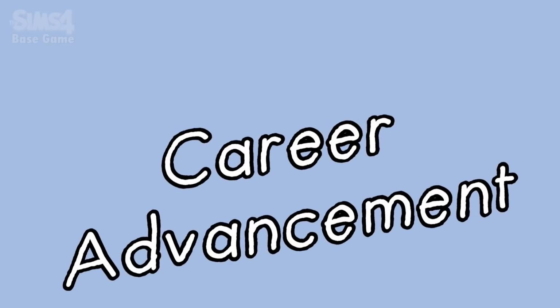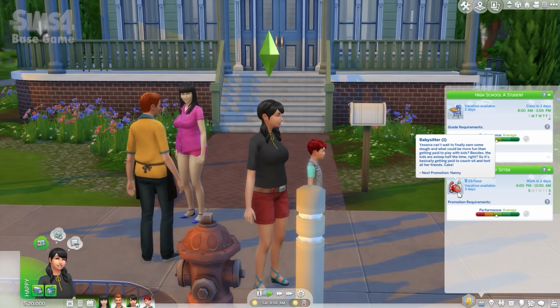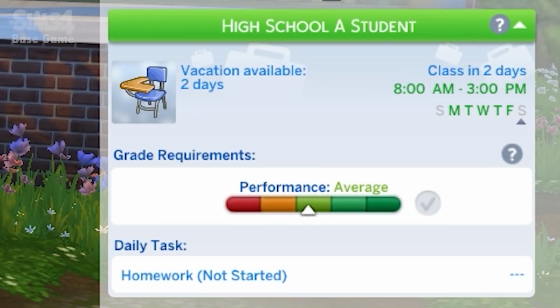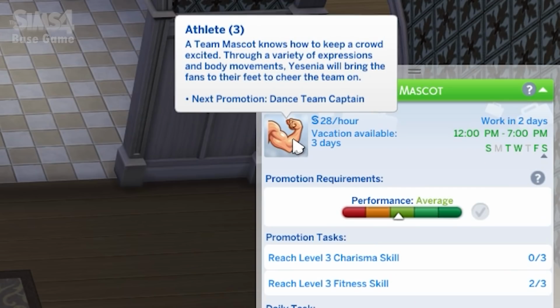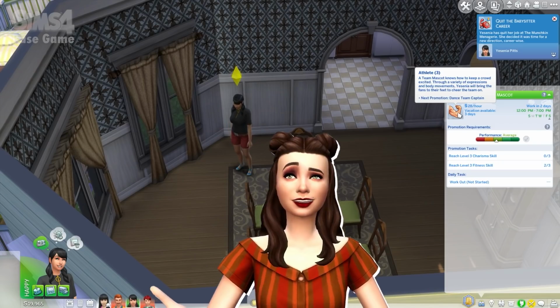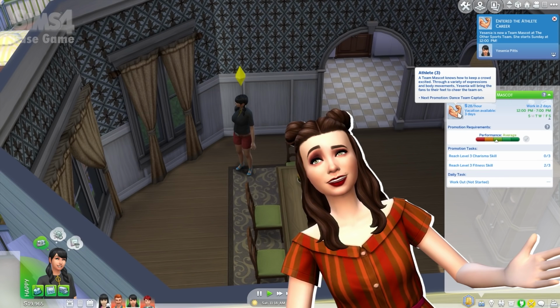This one is for all of your teen sims who are about to age up and won't be attending post-secondary school. If they had a grade A in high school, they will advance to level 3 in any career as an adult. It's kind of nice to know that all of the hard work you put into school will eventually pay off.